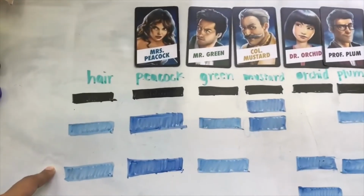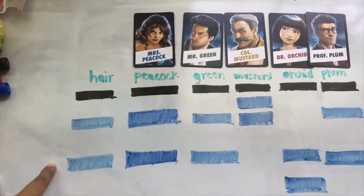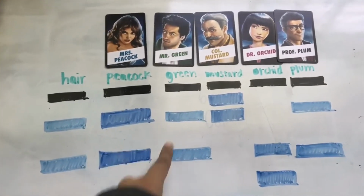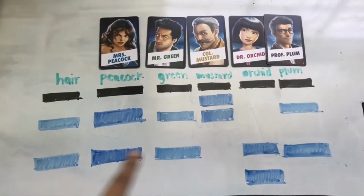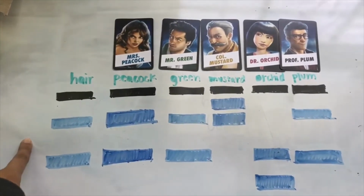To start off with Mrs. Peacock, you can see that her bands match the bands for the hair, so she is still a possible suspect. Same for Mr. Green, his bands also match the bands on the hair, so he is also a possible suspect. Colonel Mustard, however, his bands do not match the hair bands, and therefore he is no longer a suspect in this case.